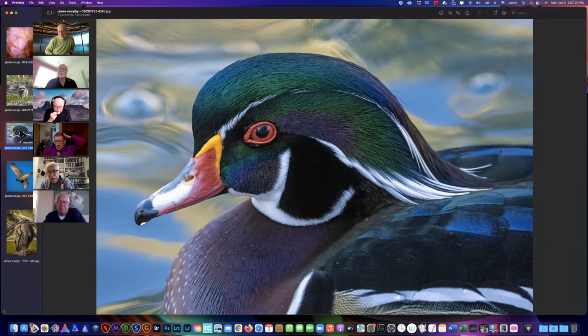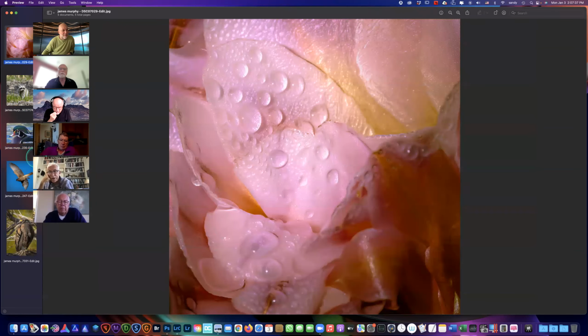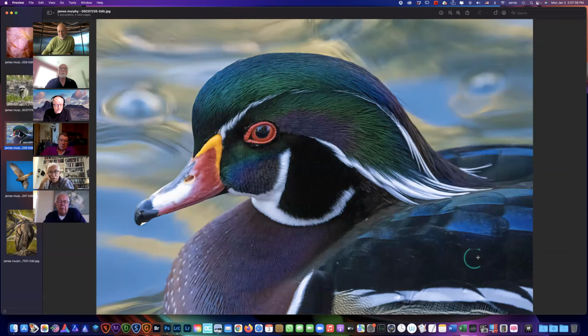Hey, Jim, I was wondering, on the bottom of the picture on the right side, what was that there? That looks like a rectangular area, doesn't it? A rectangular area that's like a reflection. You see it on the very bottom, long and rectangular.